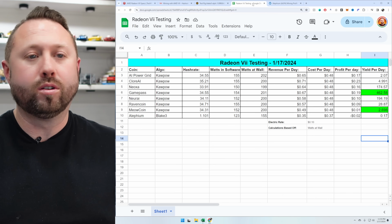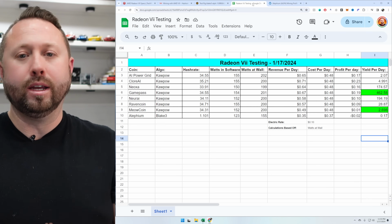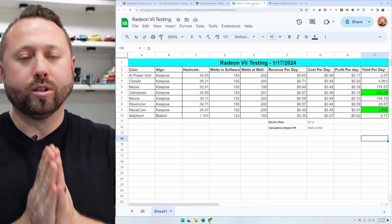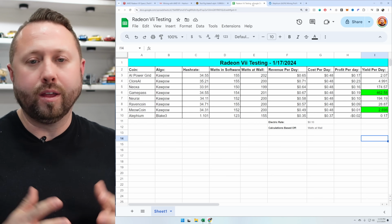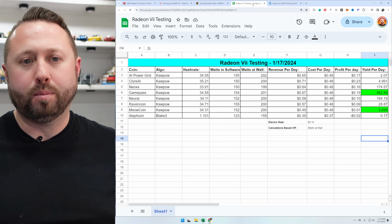So jumping over to the profit per day column, you can see we're ranging anywhere from -2 cents at a lithium up to 23 cents at the time of doing this for Clore. And I actually had to go back and adjust some of my numbers because things have changed so quickly over the last hour and a half to 2 hours of my testing. But let's look at yield, because I feel like yield is really going to be the most important thing that you can do with GPUs like this and during the current bear market.